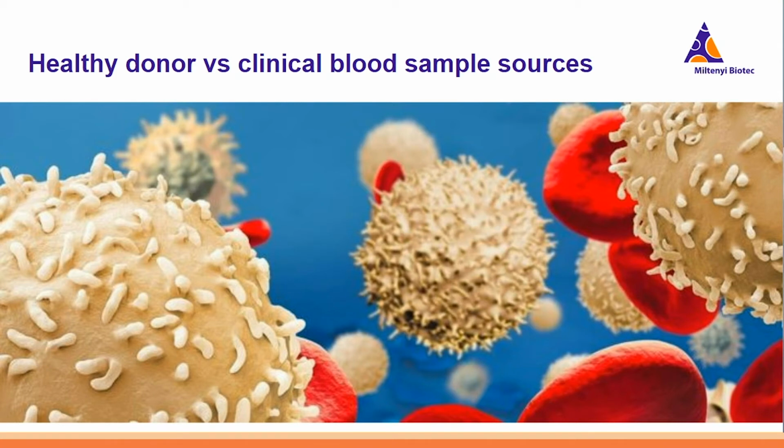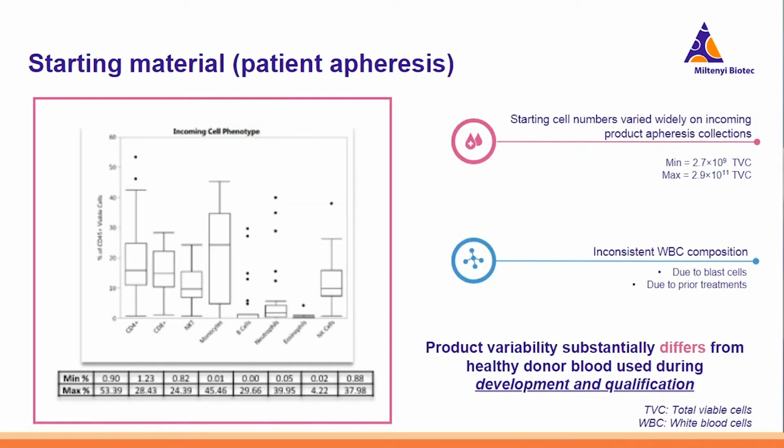Now it can be managed because some diseased blood is available from some vendors, and it is highly recommendable to evaluate them to understand these differences. A lesson we have learned in our projects in this CAR T-cell autologous setting is that the starting cell numbers vary by 2 orders of magnitude compared to the actual patients. The concentrations are completely different. In addition, the quality is different. There is sometimes the presence of blood cells, or there are different components of the cells due to the prior treatments. It really results in product variability.